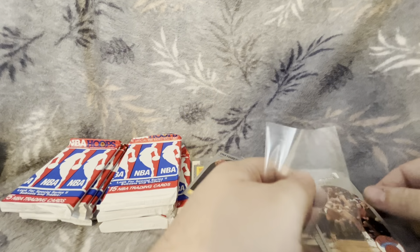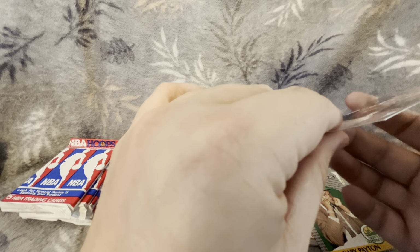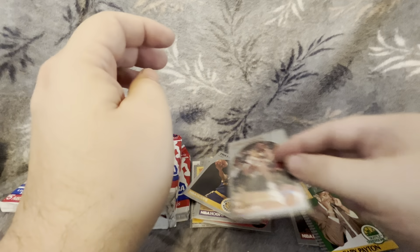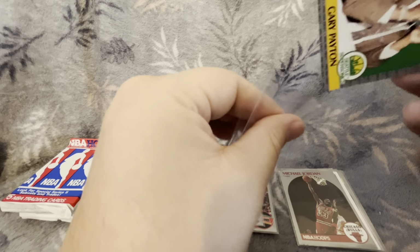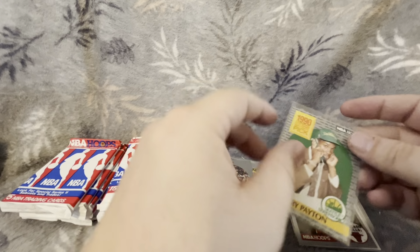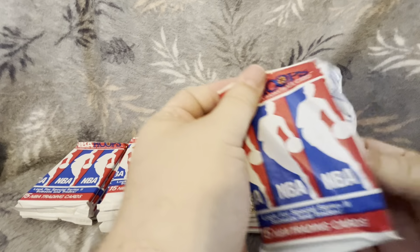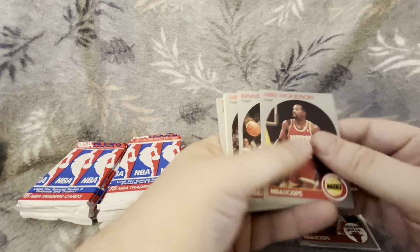It's funny. I mean, Mark Jackson isn't a bad player. He's a pretty solid player for the time, but the whole reason his card is sought after is not because of him. It's because of the two convicted murderers in the background. Or should I say alleged? I don't even know how that works. Pretty sure they were found guilty.